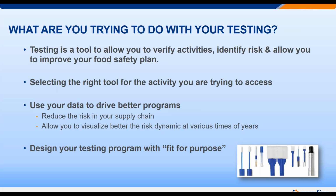Importantly, and irrespective of what test or tool you choose, you really need to use your data to drive for better programs and reduce the risk in your supply chain. That's the whole purpose of what we're trying to do with testing. If we have millions and millions of data points of never finding something that actually informs us to change our behaviors, we'll never start to drive risk down. So we really want to find tools that allow us to better identify risk, to better change our behaviors, to minimize those foodborne illness events that happen every year.